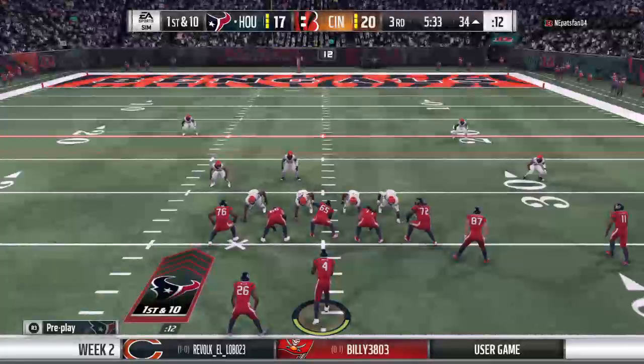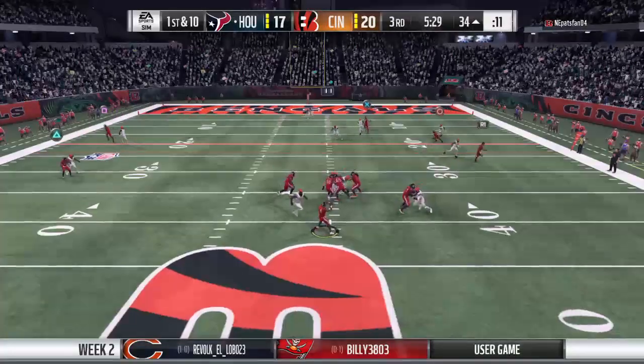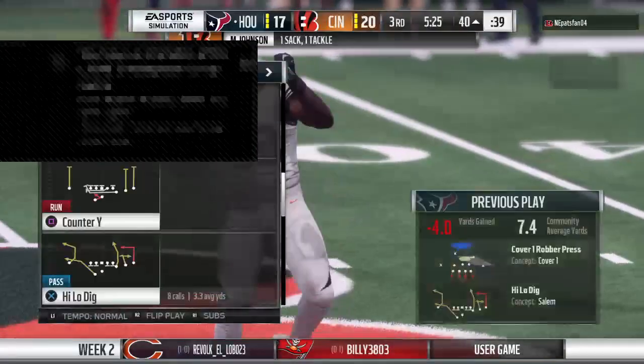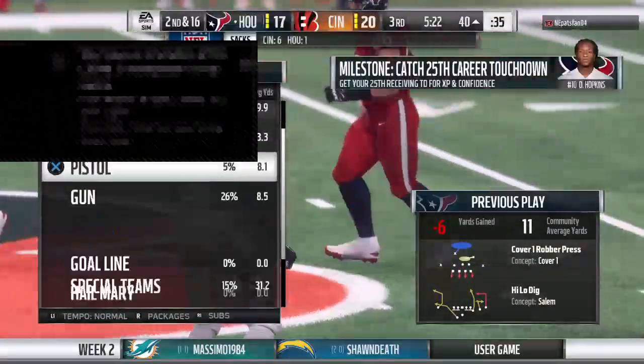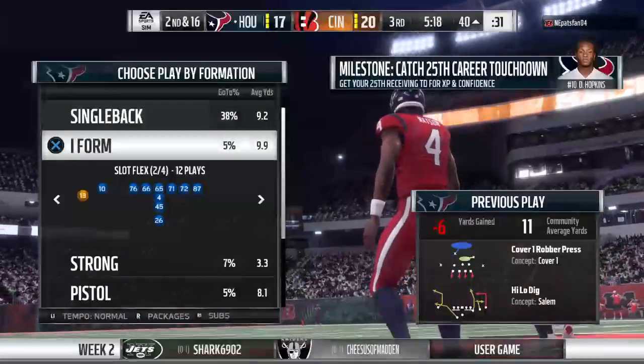Shift together here from the D-line. On 1st and 10, Watson. And no escaping this time as he'll go down. They got him for a sack. Michael Johnson in there to get him, the 6th time they've sacked him tonight.